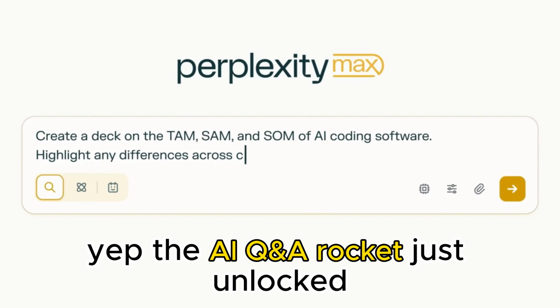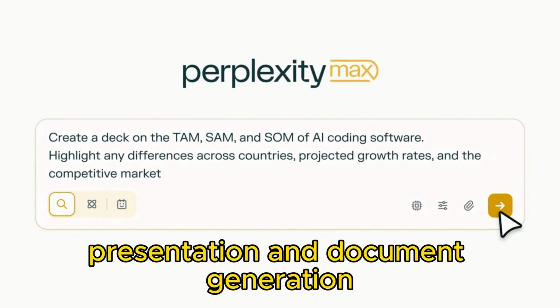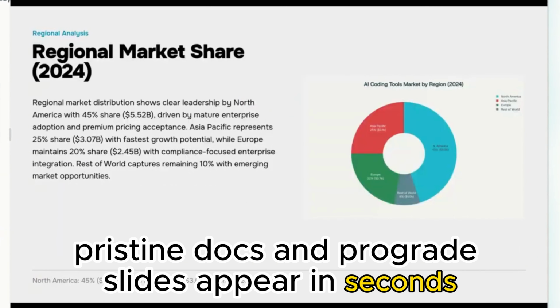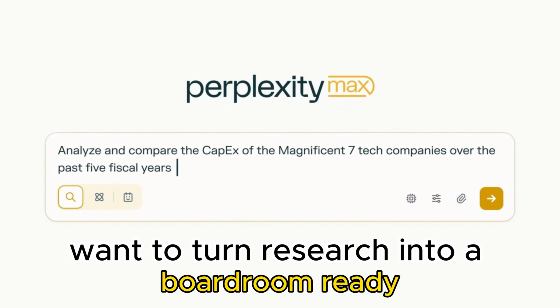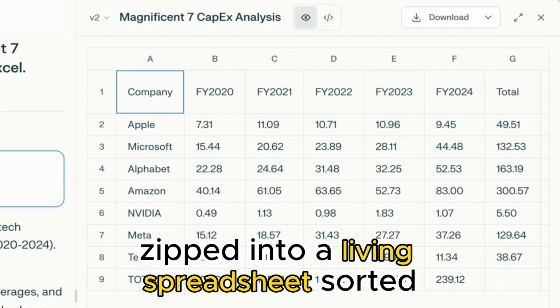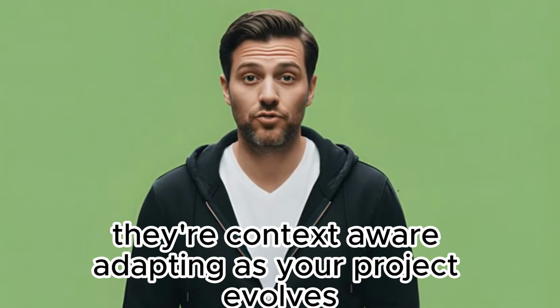Perplexity, yep. The AI Q&A rocket just unlocked slide, spreadsheet, presentation, and document generation. Just type what you need and boom, pristine docs and pro-grade slides appear in seconds. Want to turn research into a boardroom-ready deck? Done. Need raw data zipped into a living spreadsheet? Sorted. Now, presentations aren't just fast, they're context-aware, adapting as your project evolves.